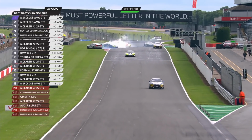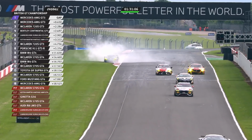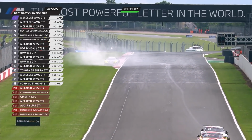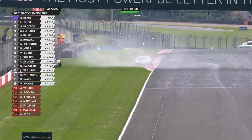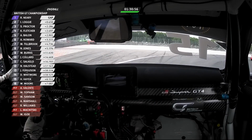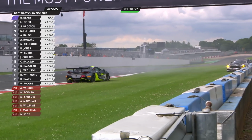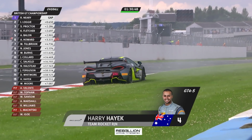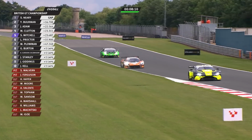And the Mustang's been caught up, and I think Harry Hayek's been hit pretty hard in terms of all the smoke. The Mustang might be able to get going again, but the Toyota's damaged, leaking fluid everywhere. I've got nothing to say. Everyone's an idiot. I've never seen anything like this in my life. So the Toyota is out, the Mustang is in the wall, the Harry Hayek McLaren is getting going, but I'd be surprised if it's undamaged. Let's see when it gets back on the road, it's crabbing, isn't it? Yeah, suspension.